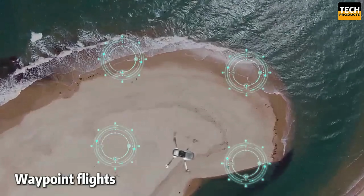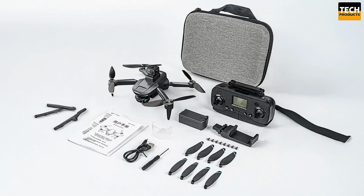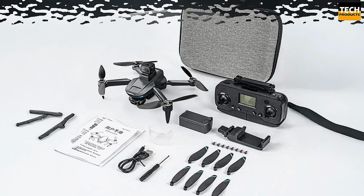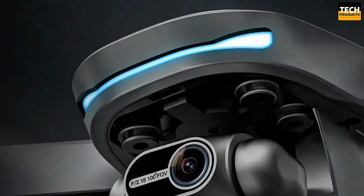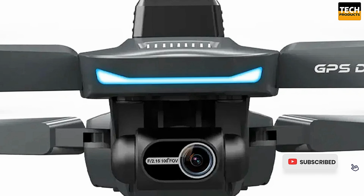One of its standout features is its GPS-enabled navigation system, which enhances flight accuracy and stability. With GPS-assisted return-to-home functionality, the drone automatically returns to its takeoff point if the signal is lost or the battery runs low, ensuring a safe and worry-free flying experience. This feature makes it an excellent choice for both beginners and experienced pilots looking for reliable flight performance.